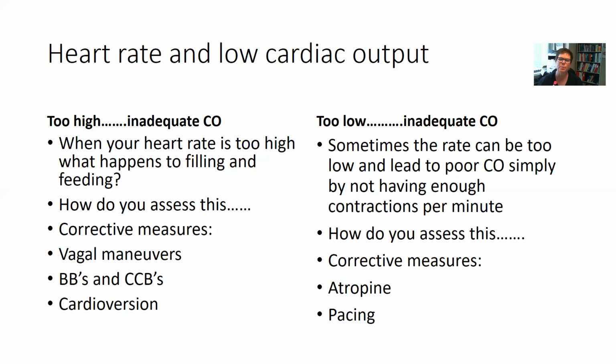So the very first parameter I'm going to look at is, what is his heart rate? Is his heart rate too high? What is his rhythm? Rate and rhythm always go together. If your heart rate is too high, your filling and your feeding time gets severely impacted. The faster your heart rate goes, the shorter diastole is, so your filling and your feeding are significantly impacted. We'll talk in a second about how we're going to assess this.